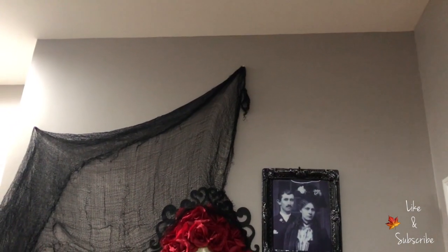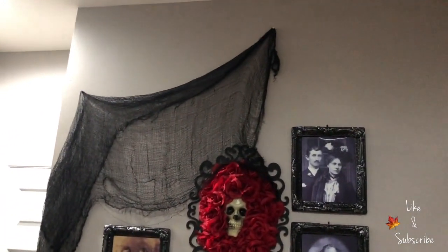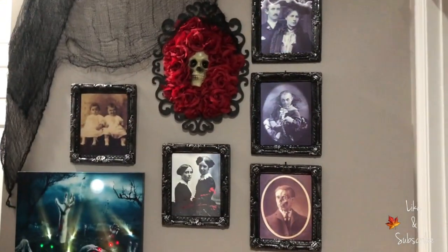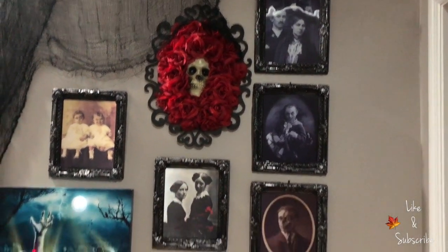But because our ceilings are so high, I went ahead and just draped some of that draping up on the wall also, just to fill that extra space over there. Michael's was out of those holographic pictures, so I had to figure out something to do with that. So that's what I did with it.